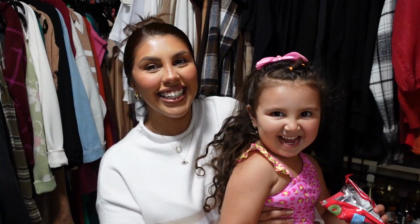I switched up the hair because the high pony started to give me a headache. So I just did this clip, which the hair wax made it so cute. Mommy put a pink bow. Pink bow, you're so cute. Let's show them. Cutie! Cutie.